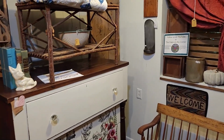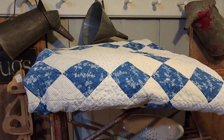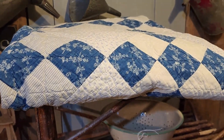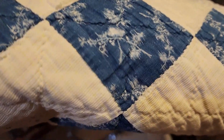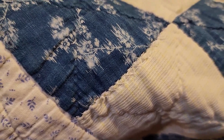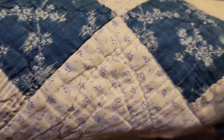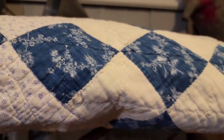I think I swept by this portion, but I didn't actually mention it. This beautiful quilt with that early blues in those calicos. And it's hand stitched. So I hope you can see that beautiful stitching there. The whole piece is quilted by hand. Just amazing. Very special.